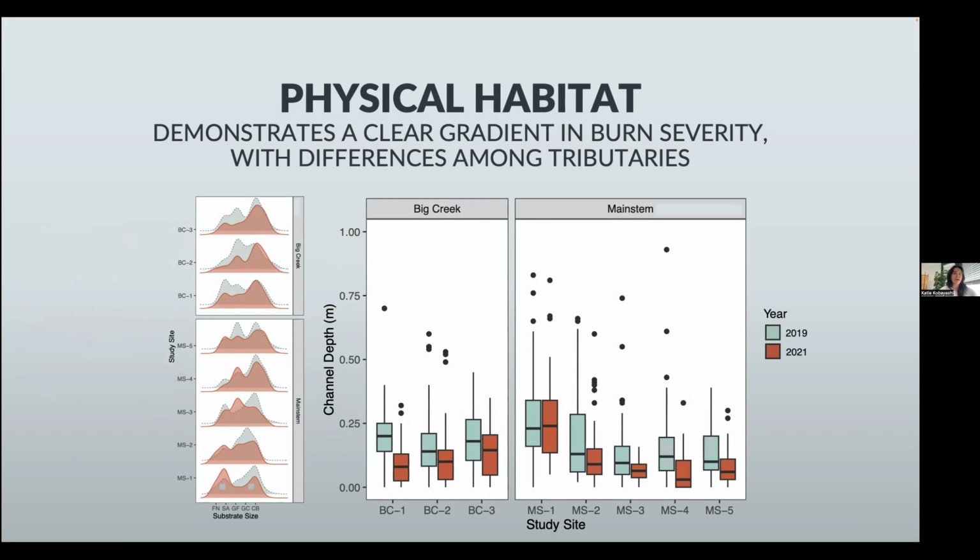On the left, we have a figure showing the distribution of different substrates, which shows a shift towards smaller, fine, and sand substrates. And on the right, we have decreased channel depth across all of our sites, particularly at this upper end of all of these distributions, which was really truncated and filled in by this loosened gravel.